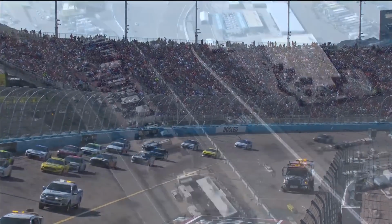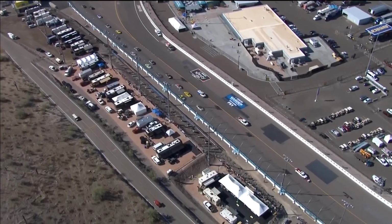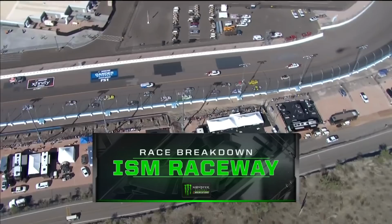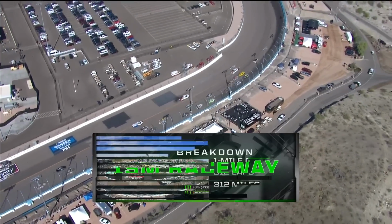All right, Steve, let's break this one down. It's actually a relatively short race as far as distance. Yeah, you don't tune away. You don't want to blink. This track goes by very quickly. It's going to catch your attention. There's some odd sight lines at the starts.